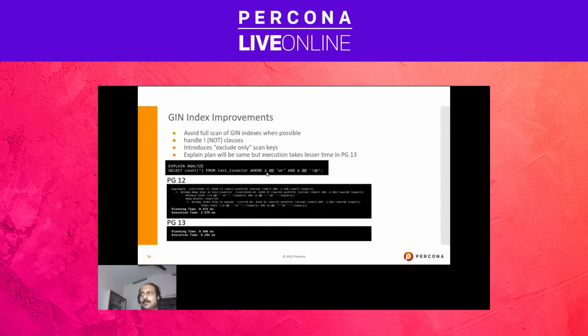So the query matches these two lexemes of the text search, and as we can see, in a nutshell, the execution time became one tenth of what it was before Postgres 13. But when we analyze the explain plan, there won't be any change in the explain plan, because this is an improvement in the way the index is handled, because it became more efficient. It needs to scan less, and it handles this not operator better as well.